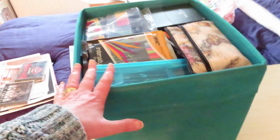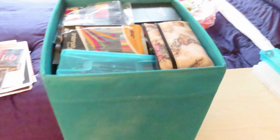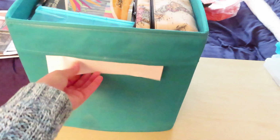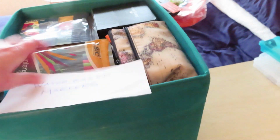But I don't need that many water-based markers, so some of them will go. That is part of the process that I'm going through with my colouring stuff at the moment, but I am going to label this water-based markers. I'll just use this thing and write on it. Now where? I've got to find a pen. Where would I find a pen? You can never find one when you need one, can you? I found a pen. And look, I wrote water-based markers on there and I was going to tuck that under there. Yeah, now you can't see what it says, so I'll just leave it there for now.